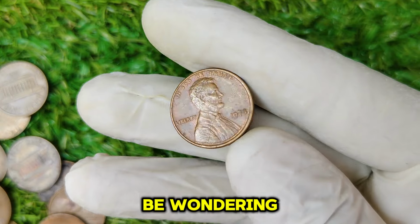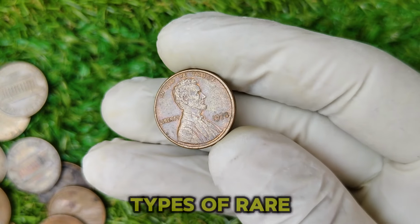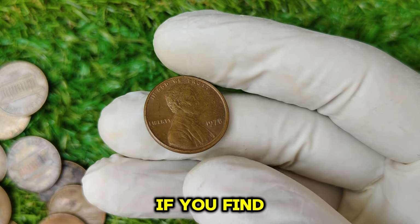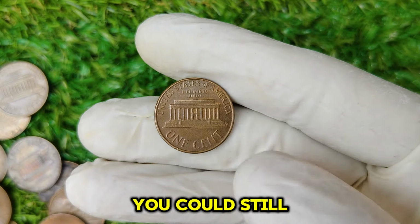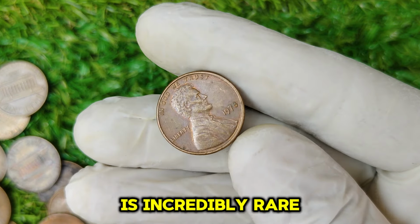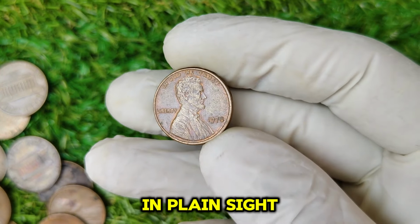Now you might be wondering, is this penny still worth that much today? The market for rare coins fluctuates, but the truth is that these types of rare coins, especially in pristine condition, retain their high value. As of today, if you find a 1978 no-mint mark Lincoln penny in mint condition, you could still be looking at tens of thousands of dollars in value. Of course, finding one in such high grade is incredibly rare, but it's always worth checking your old coin collections. You never know when a treasure might be hiding in plain sight.